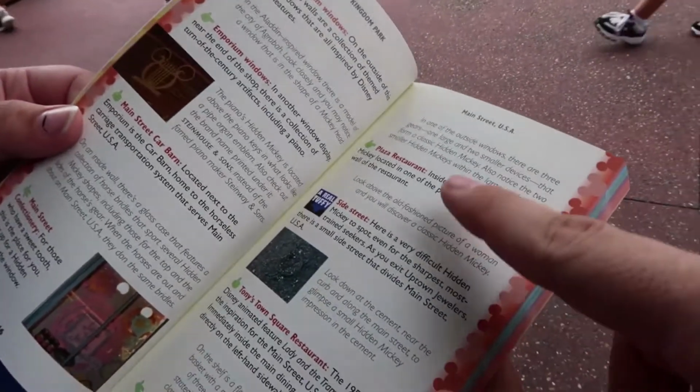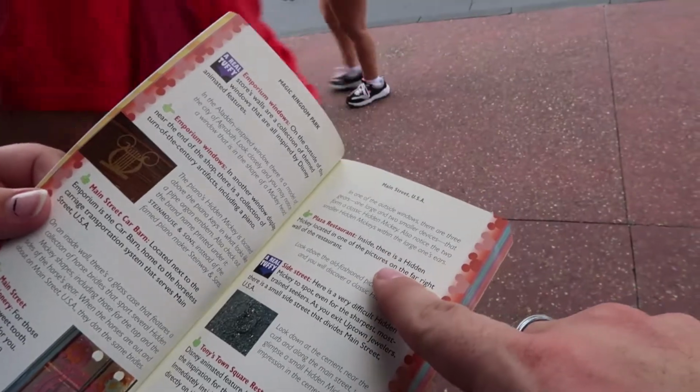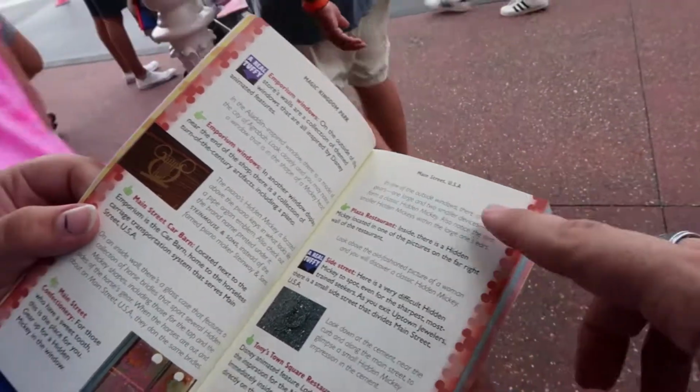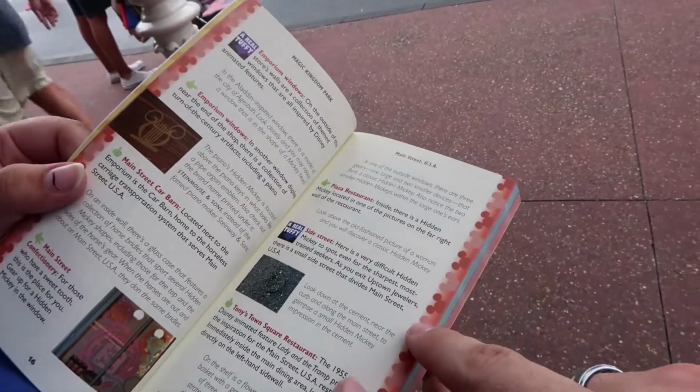Alright, so it looks like our next one, number 14, would actually be inside of a restaurant. And we don't want to go in there and start disturbing people while they're eating their meals, so we're going to go ahead and skip over that one. Number 15 here is on a side street.